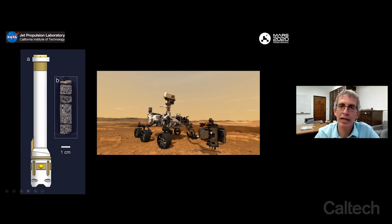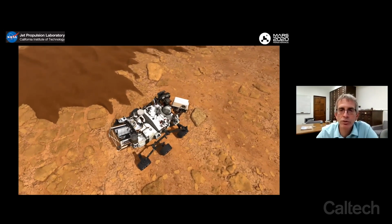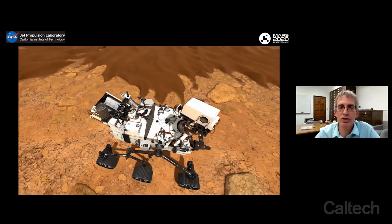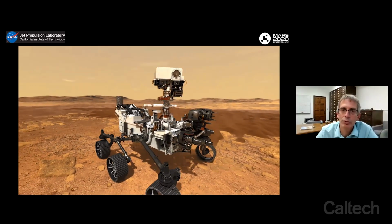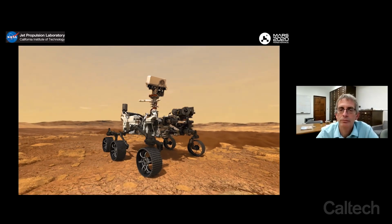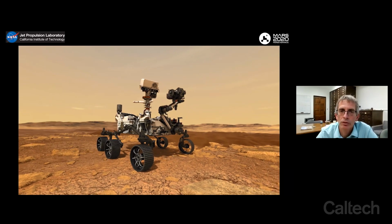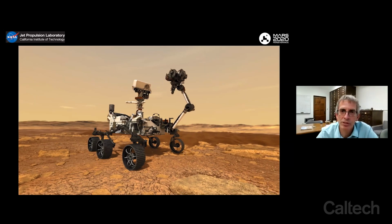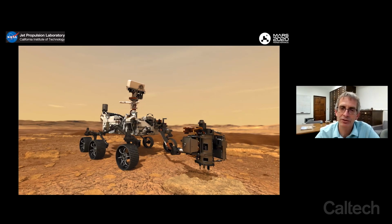So let me show you how that actually is going to go. I'll run this movie of sampling. So we will likely do this not before the summer, because there's a lot of activities here that have to get checked out to make sure they work before we do it. So here we've roved up to a rock that we wish to sample. So now mounted out on that long robotic arm is this 45 kilogram object that needs to be very delicately placed at the surface.